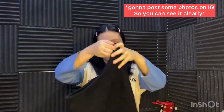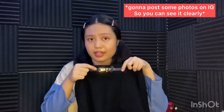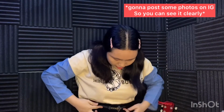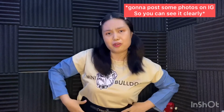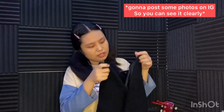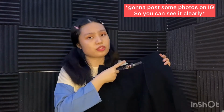Okay, let's see. Oh, this one's also a skirt, but this time it has a belt design. Okay, this is also a high waist skirt. Oh, so cute. See, I hope you can see it, guys, but this is so cute. And here is the zipper at the side. So it's not garterized, but that's fine. Okay. And the belt design is so cute.